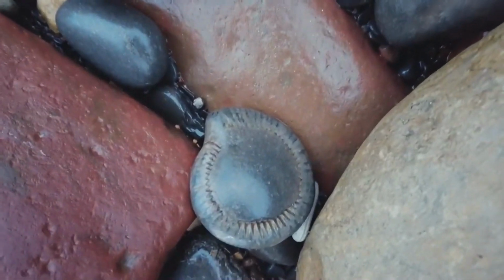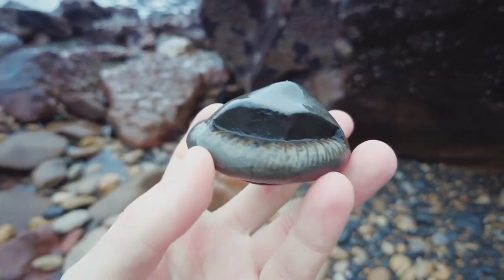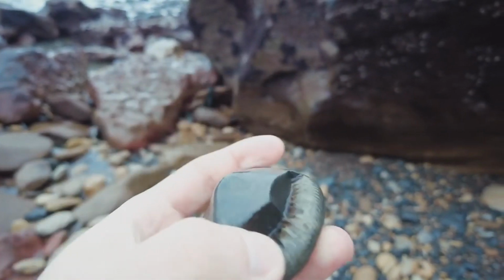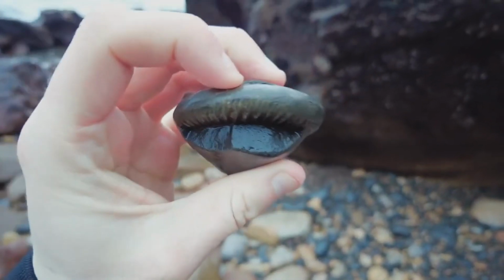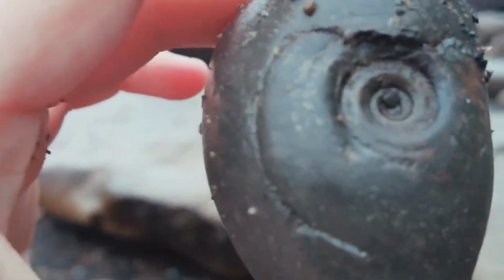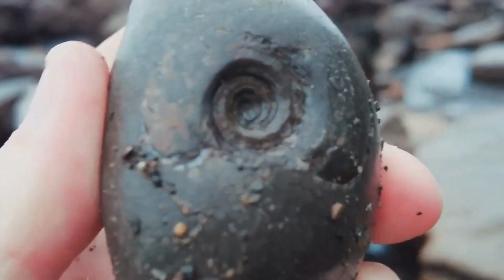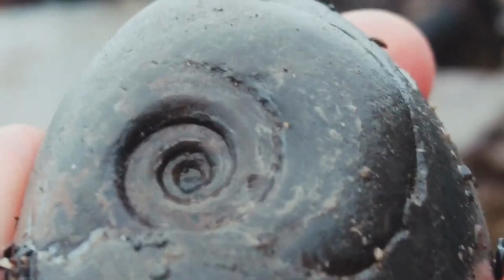A lovely ammonite just laid there. Perfect. Still got rock in the middle, but that looks like it'll split off perfectly as well. Just get my chisel in that little crevice right there. Brilliant. So that's really cool. It's a little Hildoceras which is really worn around the edge, but the middle is in the very centre of the rock and it looks really nice.